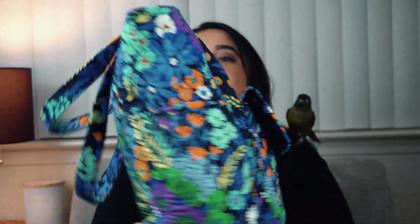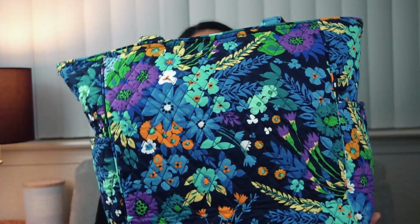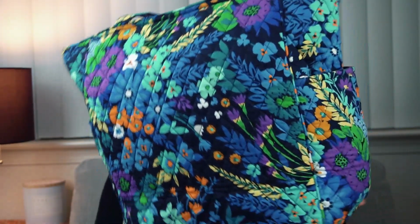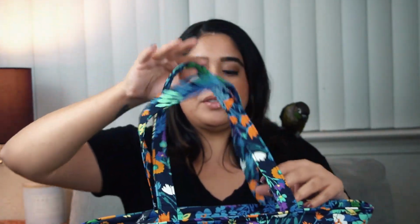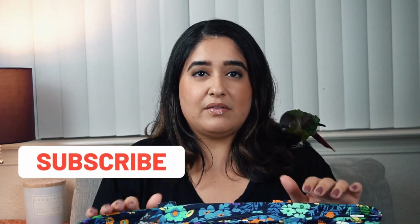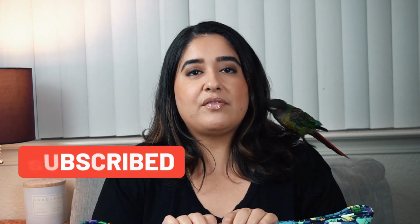This is the tote that I've been lugging around this week to meetings, after work, and things like that. I wanted to share this because, one, I have been particularly loving this pattern. Midnight Blues was actually my very first Vera pattern. The first thing I'd ever gotten in Midnight Blues was a zip ID. The zip ID was the very first thing I'd ever gotten.